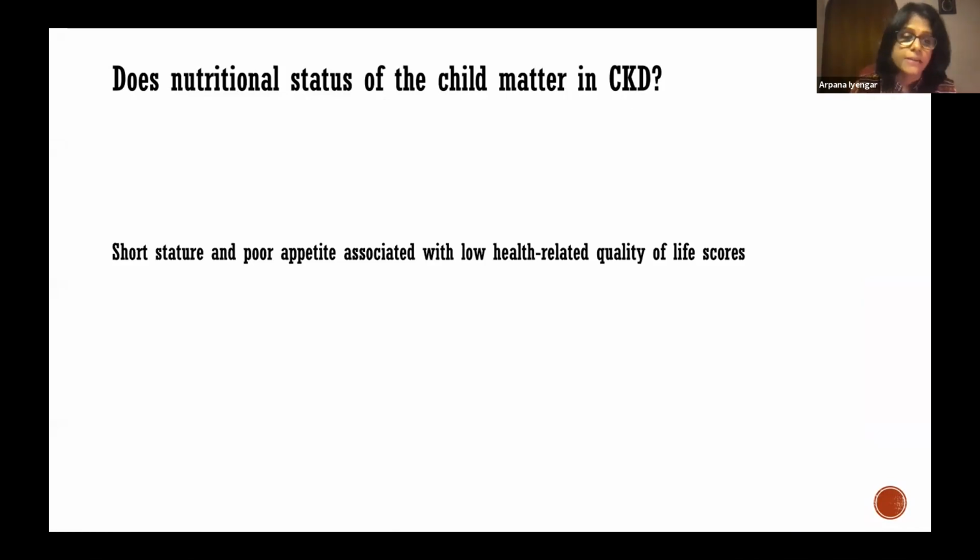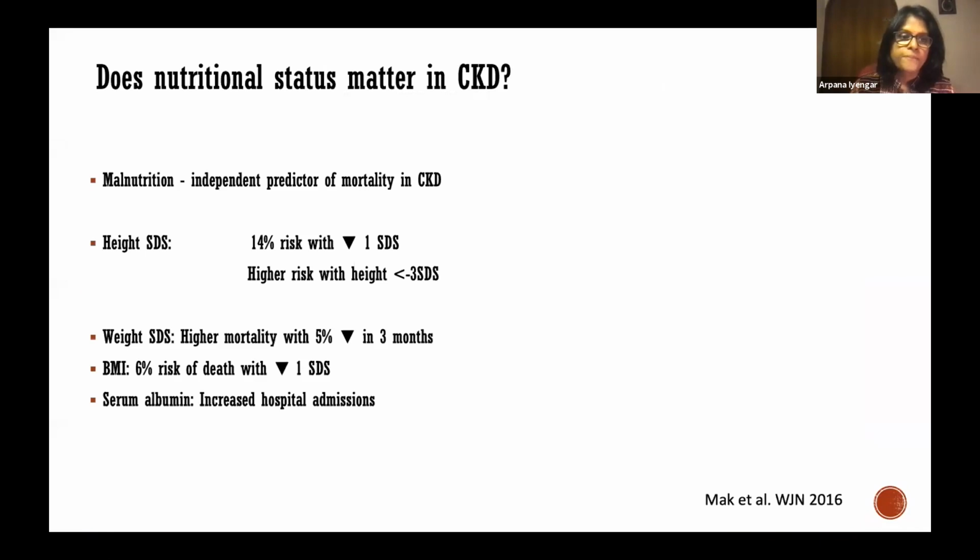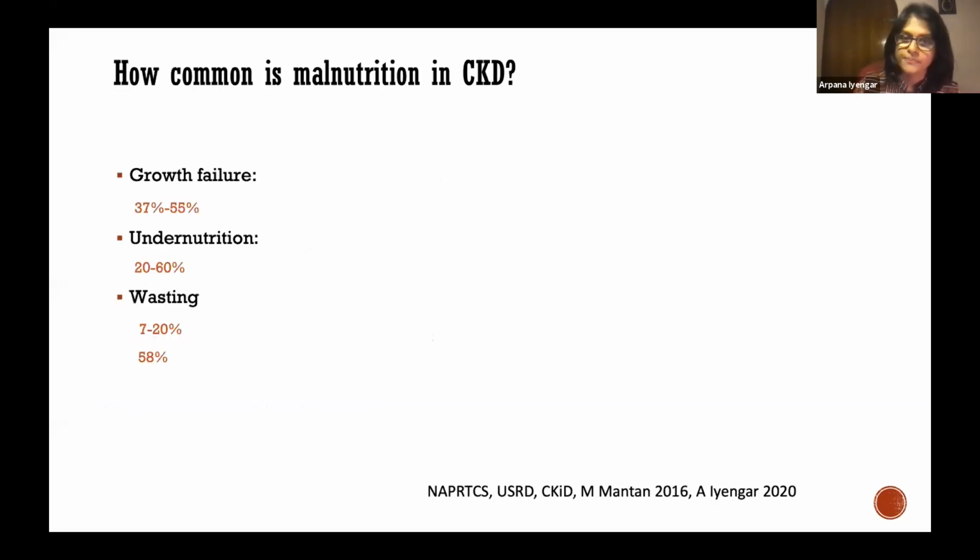So does nutrition status in a child with CKD really matter? And we have evidence to say that yes, it matters because short stature and poor appetite are associated with low health-related quality of life scores. And this was not only studied in the West, but also studied in our center and published in 2019. Malnutrition is an independent predictor of mortality in CKD. The height Z-scores, the weight Z-scores, the BMI are all associated with increased risk of mortality, and serum albumin levels, when they are low, are associated with increased hospital admissions.